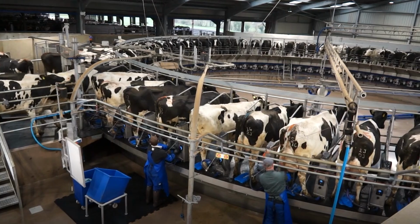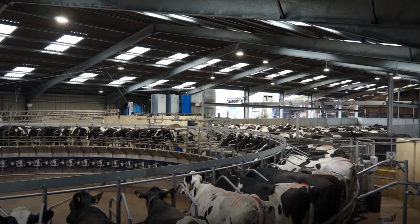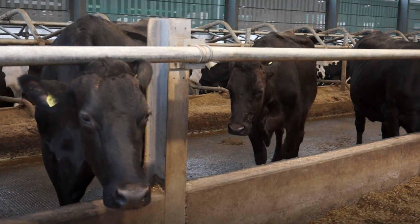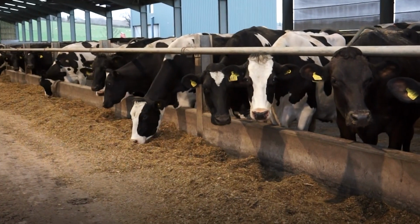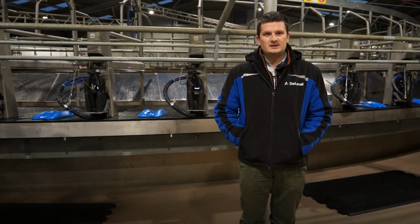So installing the parlour has been part of a bigger building project where we've been redeveloping the whole farm. From that we've got 6 new silage clamps, we've put in 600 new cubicles, and we've also put in slurry separation to make the whole farm more sustainable and fit for the future. The whole project has been based around cow welfare and operator comfort to make sure we've got good cows and good people doing the job that needs to be done every day.